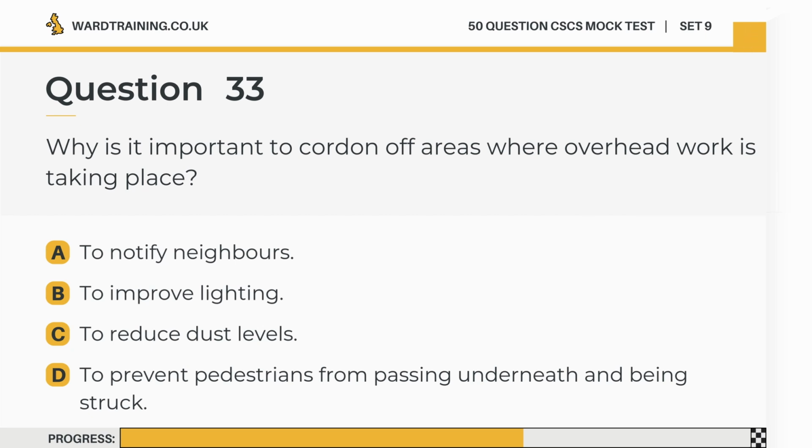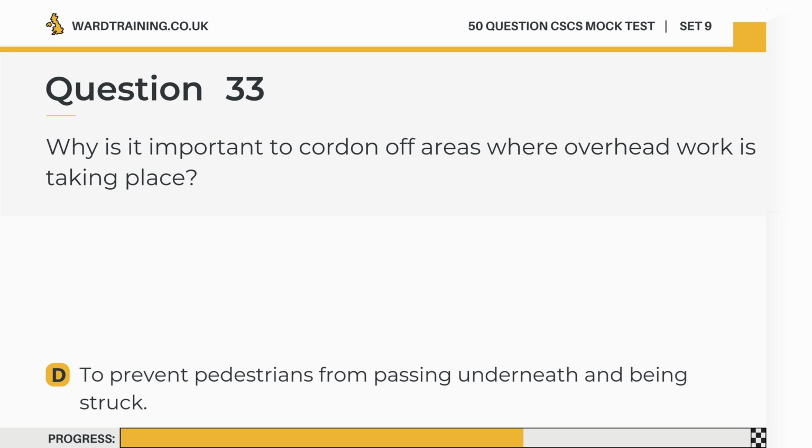The correct answer is D. To prevent pedestrians from passing underneath and being struck.